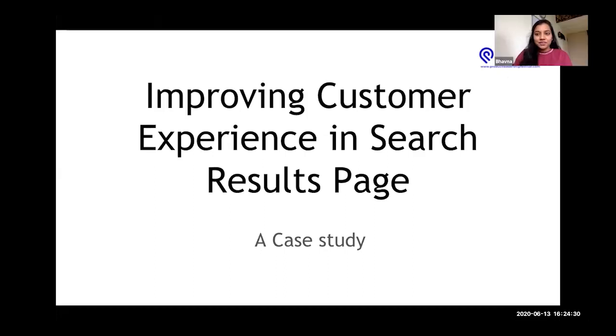So today we will be talking about the case study of Big Basket, of how we improved the search results, thereby improving the customer experience on the search results page, which in turn will lead to more add to carts from your search results page. And that will, of course, improve your revenue, right? At Big Basket, I have been working on product search for close to 2 years now, and today I'm going to share those case studies with you.